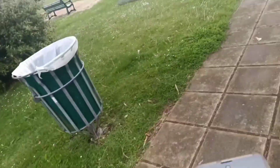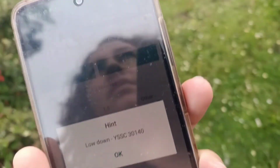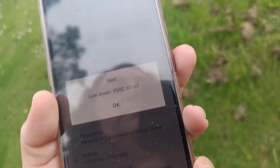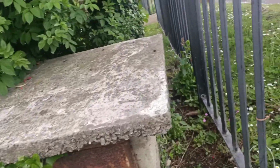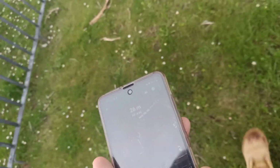Okay, so this one I'm looking for. The hint is low down, and it's like a. So I'm guessing I'm looking for a sign of some sort. Don't know if it's on the inside or the outside. Okay, navigate now. Yeah, I'm quite a distance from it. Okay, 24 meters. Whew. Tired myself out now. It's supposed to be low down though.